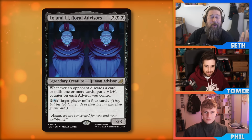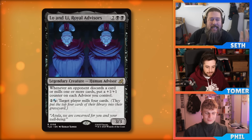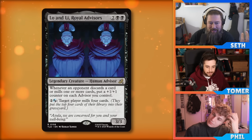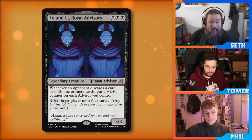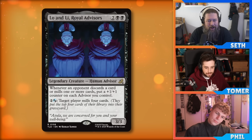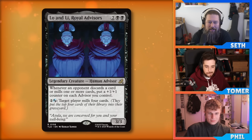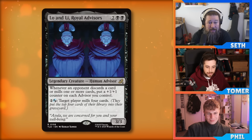So it is a narrow commander, but I really like when tribes that never had a legend get a legend that makes sense for them. And I think this makes a lot of sense if you want to build an advisor deck. I know people play Persistent Petitioners with Bruvac, but Bruvac doesn't actually care about advisors. It just cares about milling. So I like that we have a commander where, if you want to play a bunch of advisors, you can put them all together.